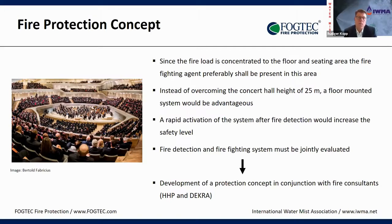Now, since we have a floor-mounted system here, the system cannot be installed as an automatic system with glass bulb operated nozzles. This would not have worked. So the approach was to install a system with open nozzles, a deluge system, which has to be activated by a separate fire detection system. And since the fire detection system would also be quite specific for the area, this also would have to be included in the evaluation process and the firefighting analysis in the full-scale fire test.